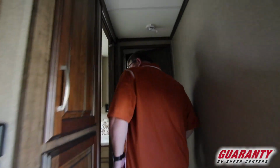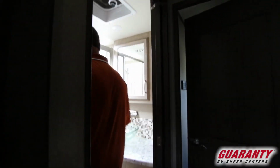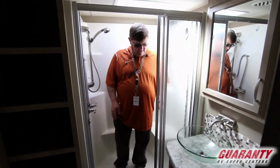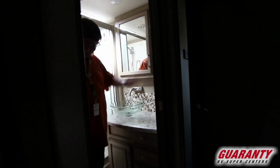Then you got your nice big shower with a lot of storage in here. Put towels and stuff in there. Porcelain toilet. You got your big shower that you can sit on, but you got a lot of room in this shower. It's pretty cool. So you got your little glass bowl sink, and then more storage. Storage there. Storage is always a good thing. Drawers there. And then here's your bedroom, master bedroom.